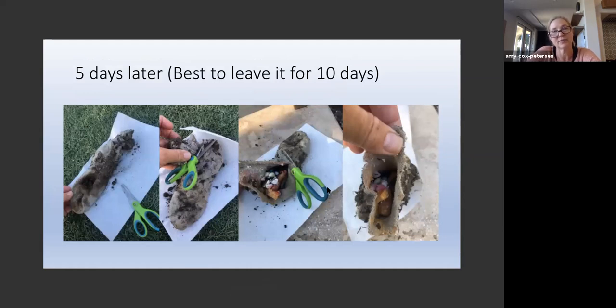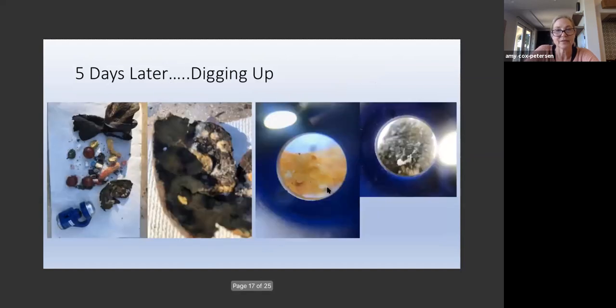Well, guess what? I was outside talking on the phone one day and my dog unearthed it and brought it to me. So I decided I would go ahead and open it. So if you look here, you cut it open, it's pretty gross. But look at there, even within 5 days.